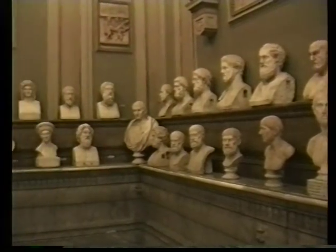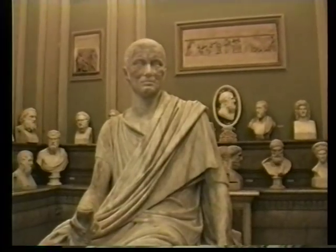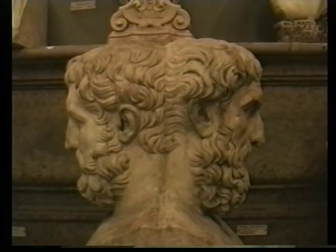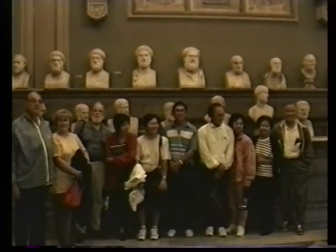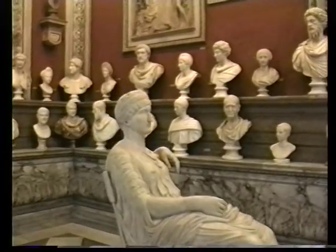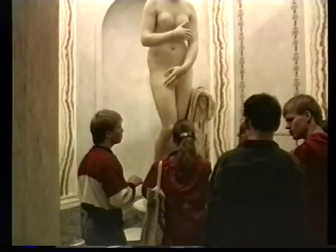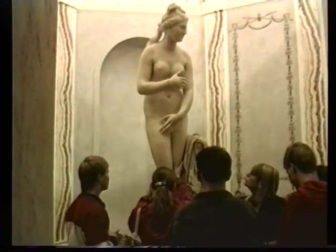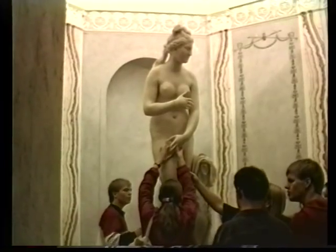One of the focal points of the Capitoline collection are the busts of the emperors and philosophers. The head of Janus looking forwards and backwards in time. And our great Hawaii tour group among the noble philosophers. These marble portrait busts are vividly realistic and present the true personality of the different emperors and leaders.